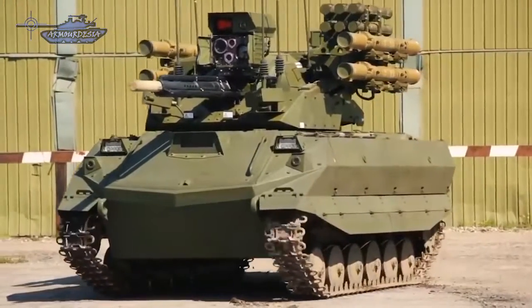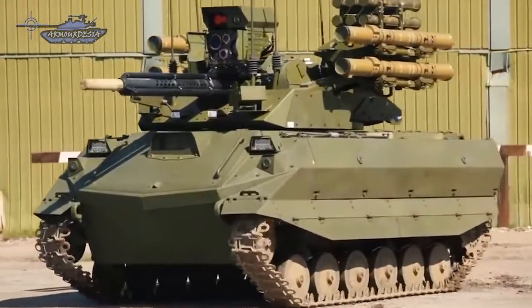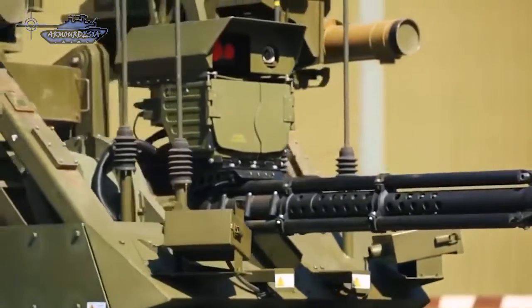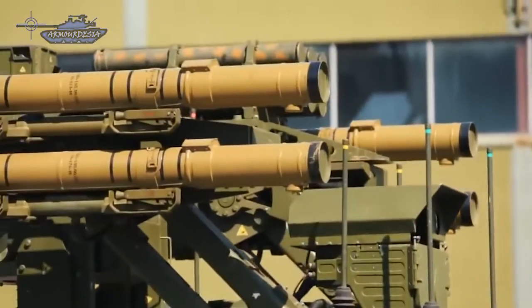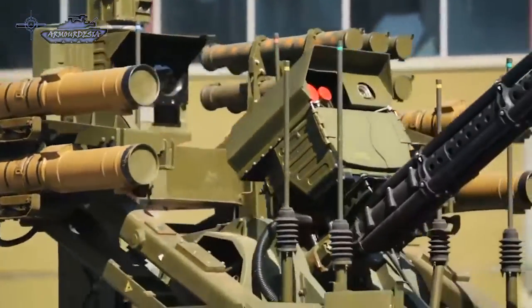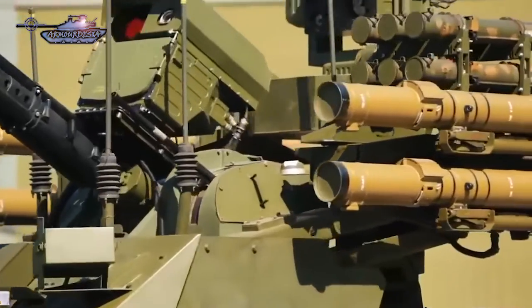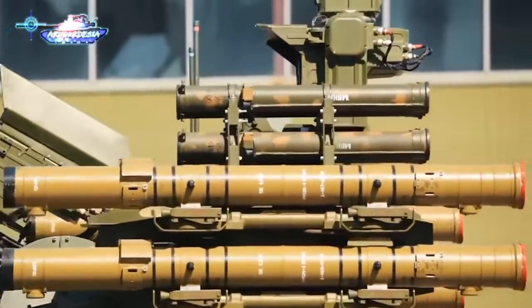Uran-9 had a terrible experience in Syria. The unmanned tank couldn't operate as far away from its controllers as expected, had problems firing its 30mm gun, and couldn't fire while moving. Those tests don't mean these are without value. It was sent to the battlefield for this purpose, to check performance, not to fight.